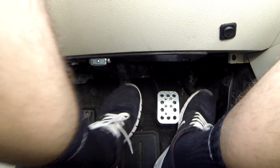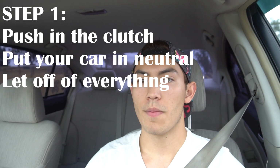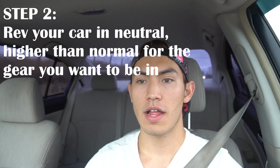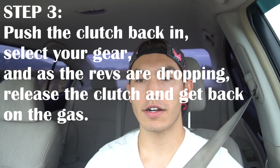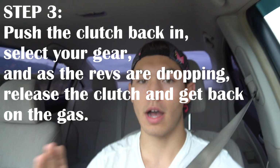Here's an example of a double clutch upshift. Let's do step by step. All right, step 1, push in the clutch, put your car in neutral, let off of everything. Step 2, rev your car in neutral. Rev it higher than the RPMs would be in the gear that you were about to select. So let's say you want to put it in 3rd gear and the RPMs would be at 4,000 RPM. Rev it to about 4,500. Step 3, push the clutch back in, select your gear, and as the revs are dropping, release the clutch and get on the gas as if it were a normal upshift.